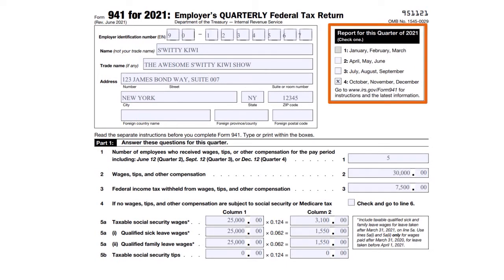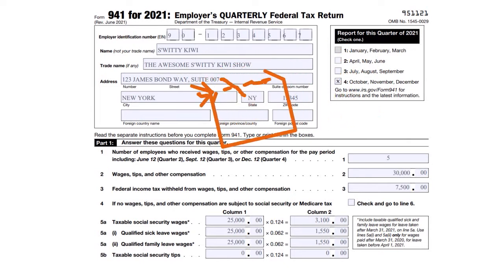Moving on here, you have to put the number of employees that you have paid wages to for the quarter. You also need to indicate the amount of wages, tips, and other compensation that you have paid. In our hypothetical example, we paid $30,000 to 5 employees, and the federal income tax withheld from wages, tips, and other compensation, for us, we put $7,500. Obviously this is a hypothesis and those numbers are made up, but in your case, everything should be coming from your accounting software, right?